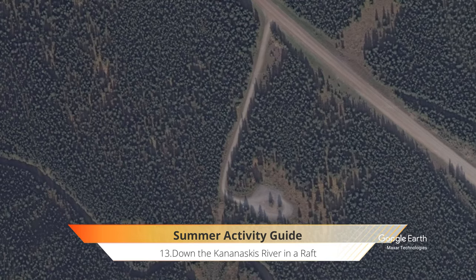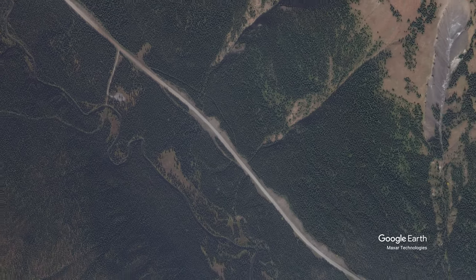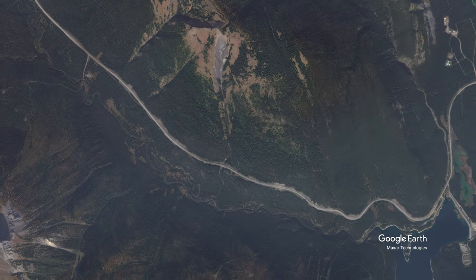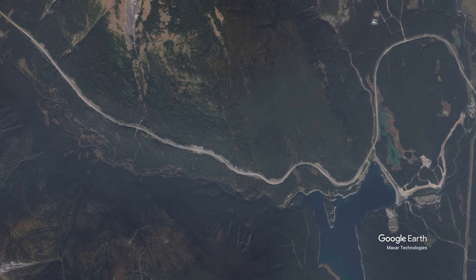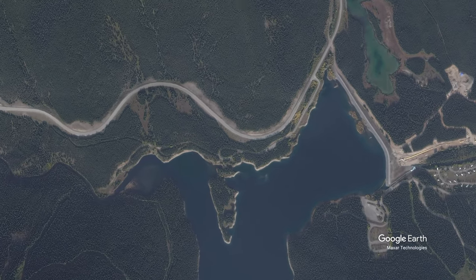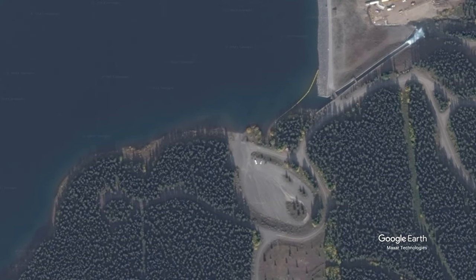Race down the Kananaskis River in a raft. Get your blood pumping on the white water rapids of the Kananaskis River by embarking on a tour with Schnook Rafting, running 1.5 to 2 hours on the river surrounded by the mountains. The tour offers free professional photos as you raft and ends with a scenic float, where you even have the opportunity to jump in and enjoy a swim in the now calm river.